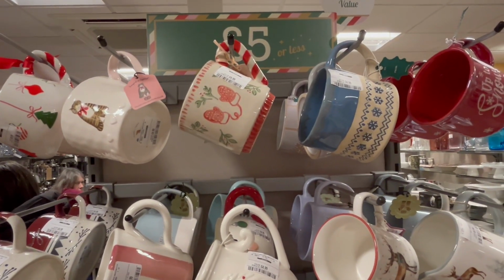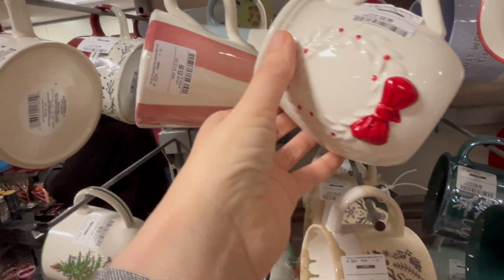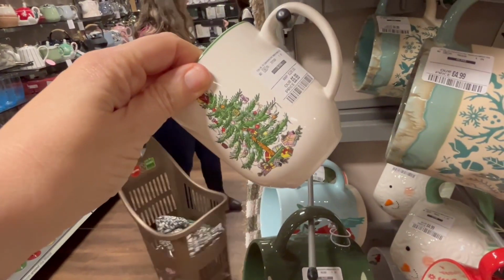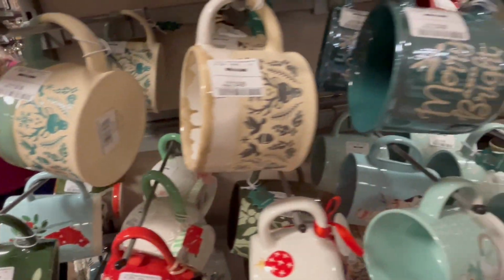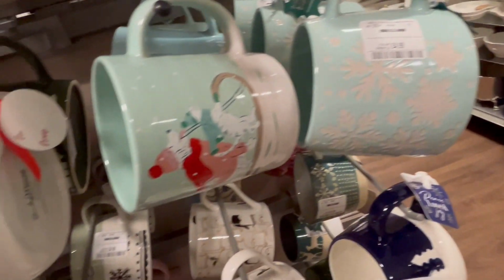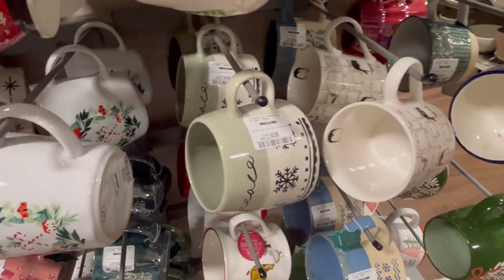And onto the mugs. They had a lovely selection of mugs, all sort of between £3 and £7, I would say, apart from the Spode one, which, I can't see the price. I think it was $6.99. And yeah, really lovely sets of mugs with different colours and styles, which were all lovely.